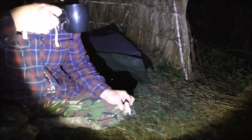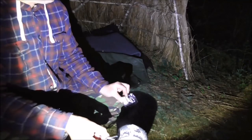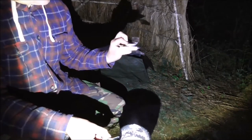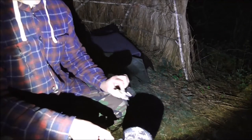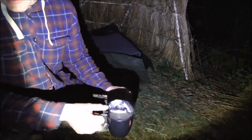Wash it down with some coffee. Thank God for the coffee. That's pretty gross. I'm not even going to finish this. Sesame bar. Not a success for me anyway. Very, very sugary and sickly. Way too sweet for me. Right, I'm going to finish my coffee. We'll get a little fire going.